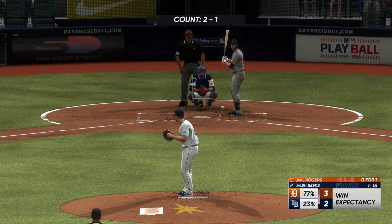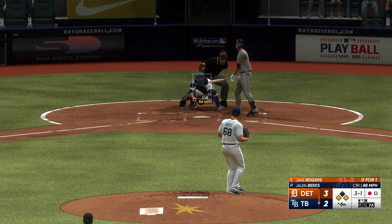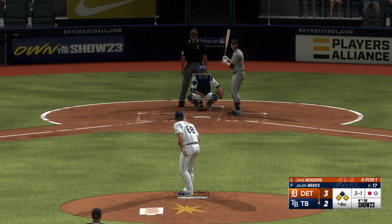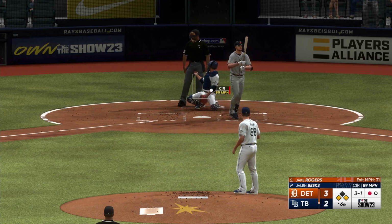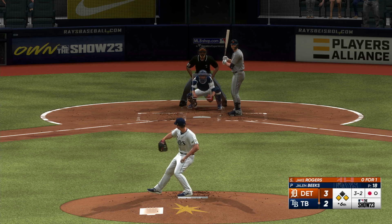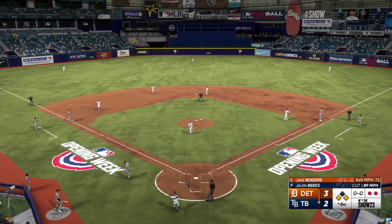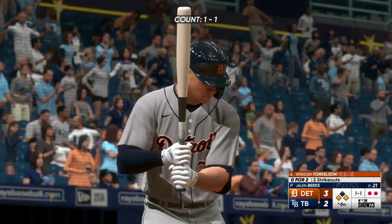Jake Rogers up now for the Tigers. The next pitch misses, and that's ball three. Kicks and fires. Popped up, foul territory behind the plate. Mejia pulls it down, and they're two away. Yeah, that was a wasted RBI opportunity, but a competitor like him is looking forward to making up for it in his next at bat.